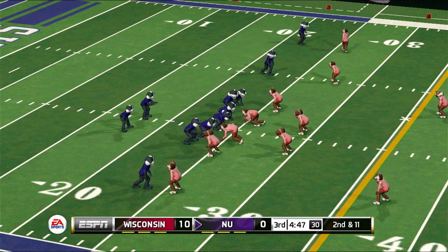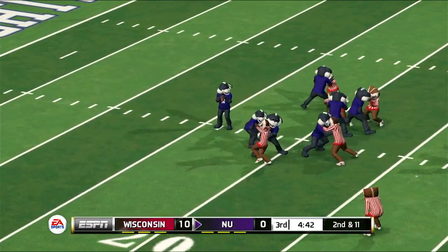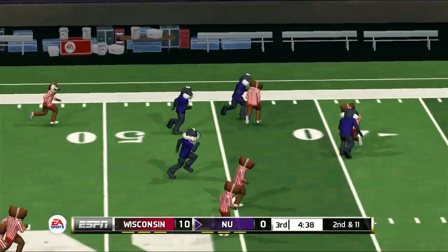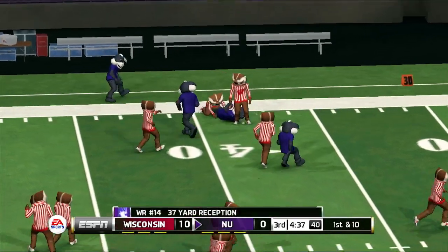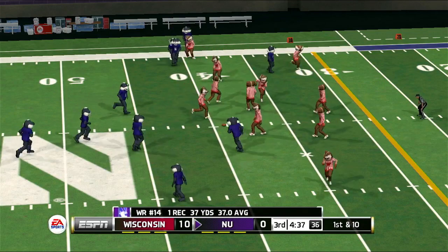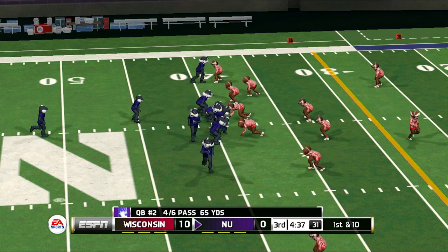Mike is 59. Mike the 59. Down! He gets it. He's in space. The 50. They'll bring him down at the 39. I'm telling you right now, when you have that kind of speed, you are a real threat to go all the way. So that could have been even worse for this defense.